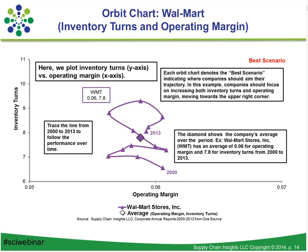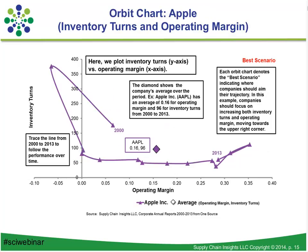And in fact, this is Walmart, and in the charts that I'll show you, a lot of them are very gnarly patterns, each of the companies will have their stock ticker in the box, and they'll have the averages in the box for the period. This is a period from 2000 to 2013, and it shows the progression of a company over this period of time, really managing through this complex system. So in this particular pattern, you can see that Walmart has made great improvement in inventory turns, but not so much in operating margin. Let's take Apple.